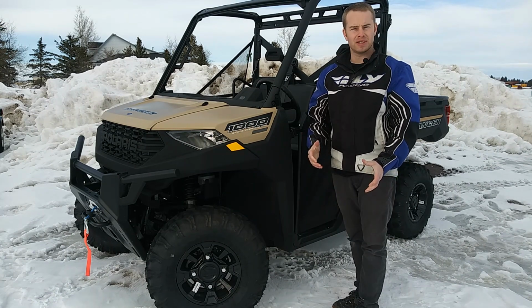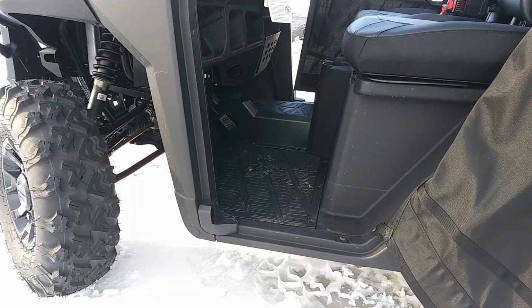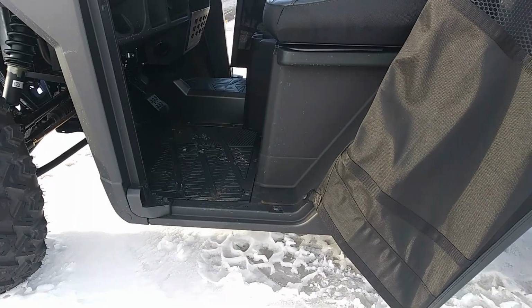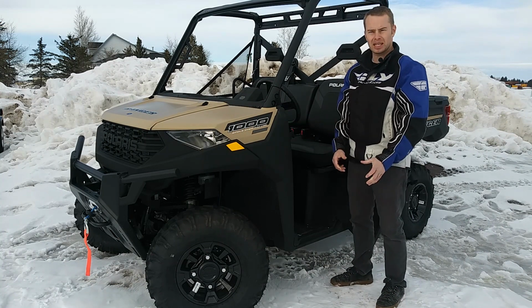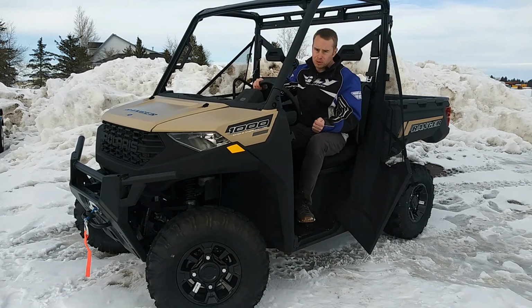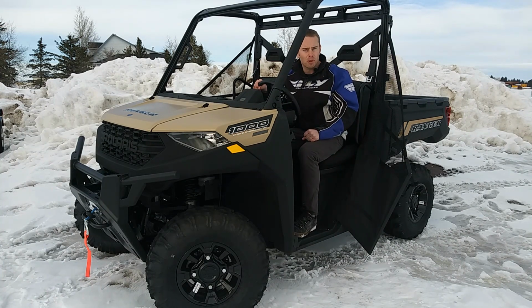Now, when you move into the inside of this vehicle, you can really see where Polaris focused on comfort as well. Check this out. It all starts right here. When you open this thing up, Polaris has opened up your entryway into this machine by 5 inches. And that's huge. That was a big limiter on the last model, in that when you were hopping in, you really had to move those boots sideways to get them in. No longer with this new Ranger 1000. You can get in a lot easier. There's a lot more space to swing your feet through.